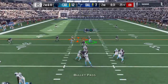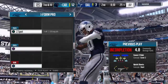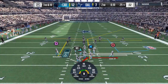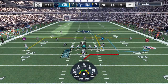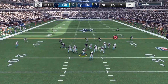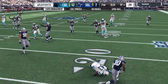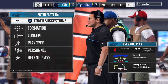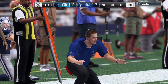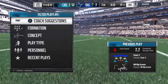Second and 10, Newton again. And that one will fall incomplete. Clock here now just under 30 seconds to go in this first half. Throwing on third down, Newton. He'll try and set up the screen. It's complete. Losing 6 yards there to bring up 4. I love the intelligence the defense just showed them. And now the Cowboys are going to call another timeout. So that means they're down to 1 remaining here as we head toward halftime.